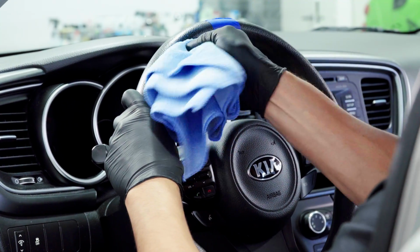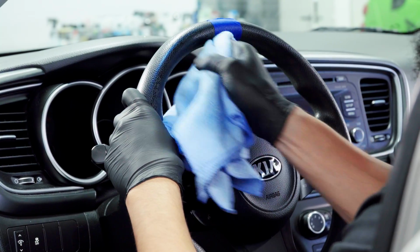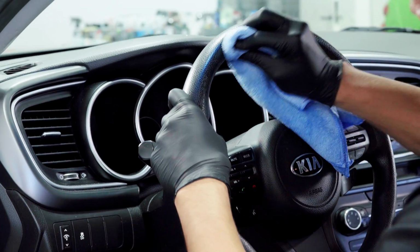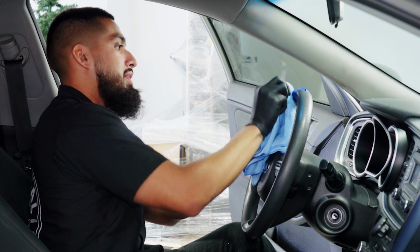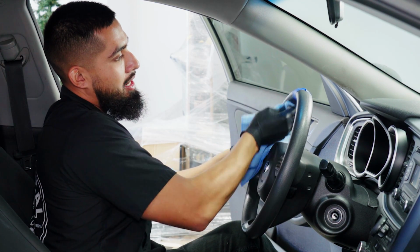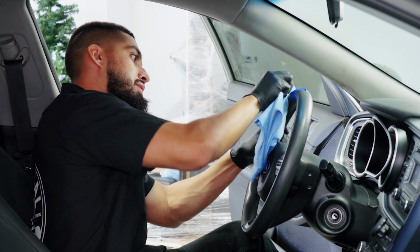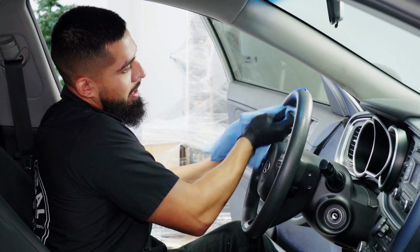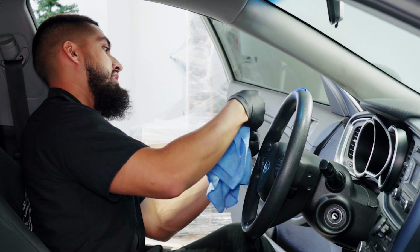But now, if you're the type of person that maintains their interior and constantly wipes it down, you won't be going through this situation. This is just for anybody that has not cleaned their steering wheel in a long time. So I'll just rub it back and forth. And after that, I can show you guys how dirty that steering wheel actually is.